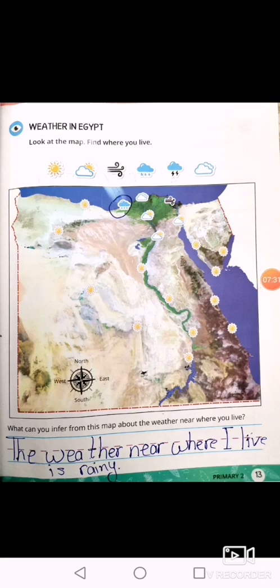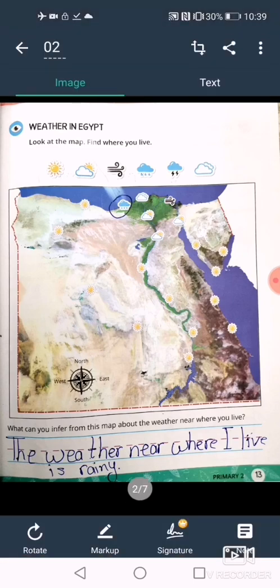Okay, and as I said before, the weather can affect everything. So if we are going to a rainy city, we should pack or wear heavy clothes, boots and an umbrella. But if we are going to a sunny city, we will pack light clothes.